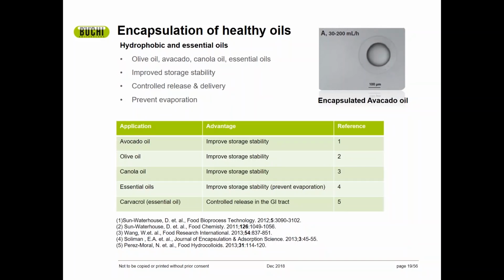So you're reading through the papers and you see some of these oils or foods that have used this technology, and it's a different name for the company that makes the technology, but it actually is Buchi themselves who make this machine, and it is the same company.